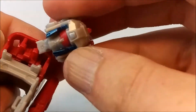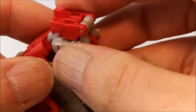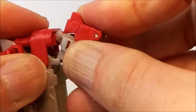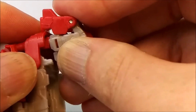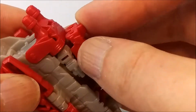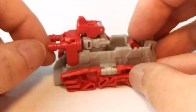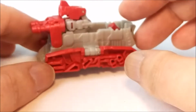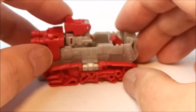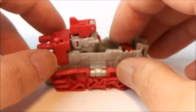So, oh, right, you want to push it in like this, the legs facing upwards. So let's try to push it in at this angle, like this, and you know it sits well. And then you want to fold that back. So he becomes a little tank-like thingy. The design reminds me a bit of the Trade Federation MTT from Star Wars: The Phantom Menace. Some really cool Star Wars references going on here.